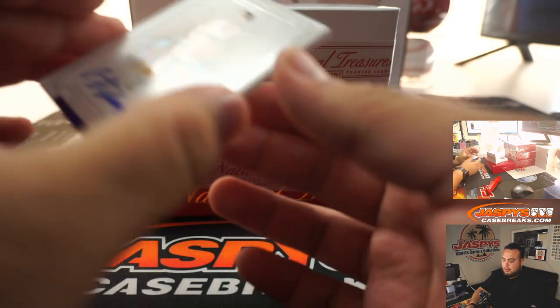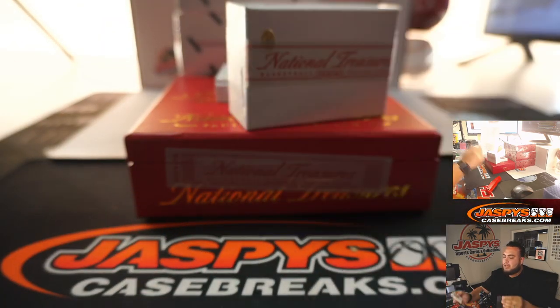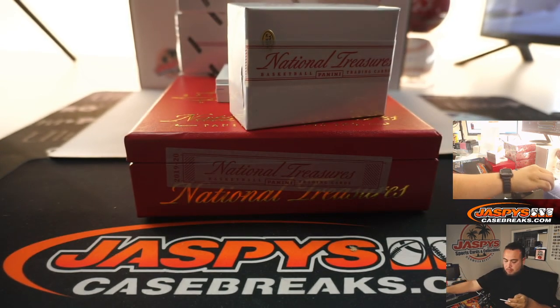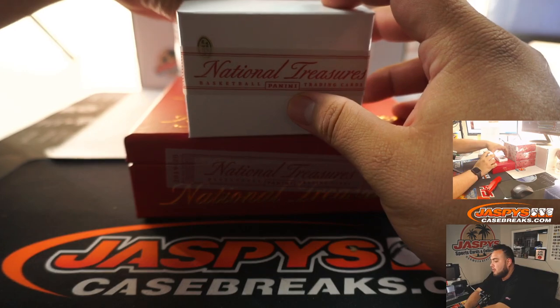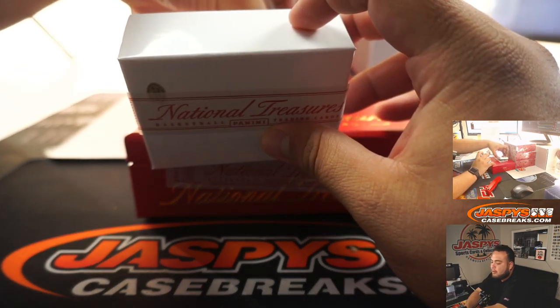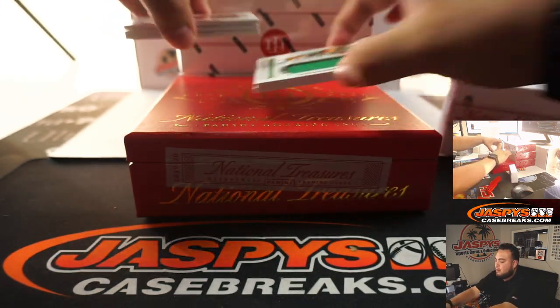All right, we got Peja Stojakovic. 17/99. Kings, that is going to Joshua. All right, I think the bottom card is going to be a relic. It is. The bottom two are going to be relics. So let's move those up.